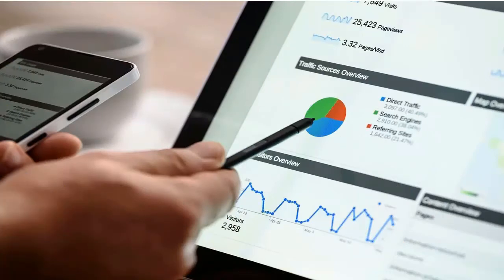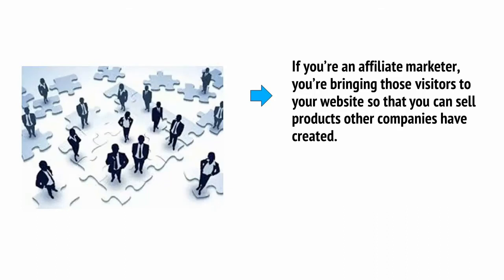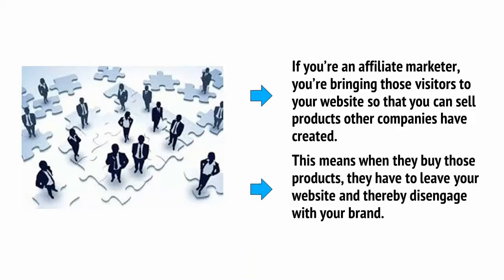This is a massive deal as a digital marketer. If you've been working in this business a while, you should have a good idea of just how hard it is to attract customers to your website and to your business. This is what you'll spend most of your time doing working online, and you'll probably find it takes up much of your effort. If you're an affiliate marketer, you're bringing those visitors to your website so that you can sell products other companies have created. This means that when they buy the products, they have to leave your website and thereby disengage with your brand.